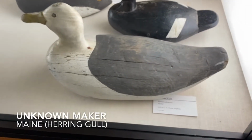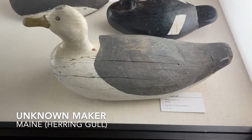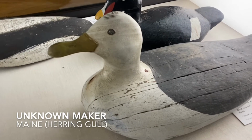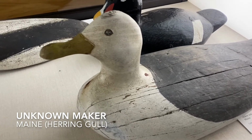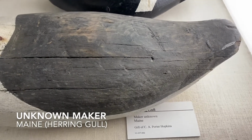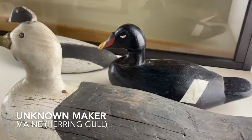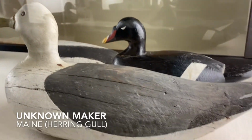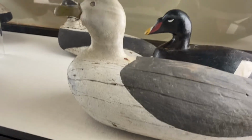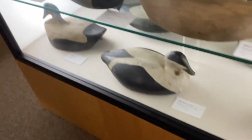Again, it was done as New England. It's got an inset head, which is a boat building method. Inserting wood into a slot that's carved out like that makes it a lot stronger, so that you won't have that head breaking off. If it does break off, you can repair it. That's one nice thing about it. Let's walk on the other side.